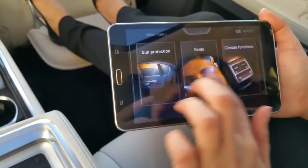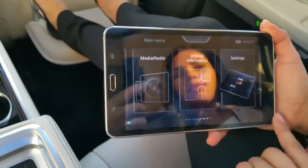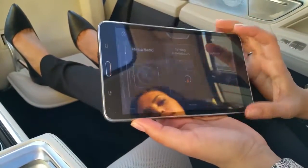Now, what else do we have? You can change your climate settings, media and radio. One cool thing about the tablet is that you can actually use it as a remote. So let's make sure that it's paired to the screens in the back.